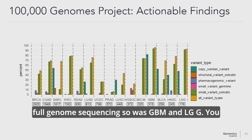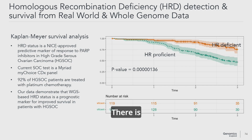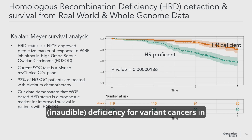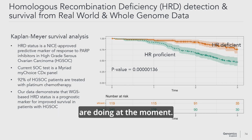What I'm not showing here yet are the pangenomic markers. There is already MSI instability for colorectal cancers and homologous recombination deficiency for ovarian cancers in the test directory. And I just have a couple of slides covering what we're doing at the moment, the proof of concept for the homologous recombination deficiency. Why is it so important? Because it's already NICE approved that patients with HRD status are eligible for treatment with PARP inhibitor. It's already in our test directory.